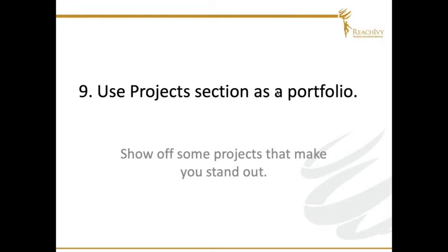Now, again, we get the question, how many projects should I showcase? And the answer to that is not quantitative, but qualitative. How many projects do you want to showcase? And again, do not showcase everything that you've ever done. Try to showcase things that are more relevant to the jobs that you're applying for or the university courses that you're targeting. So to repeat, use the project section as a portfolio almost and show off your projects that make you stand out.